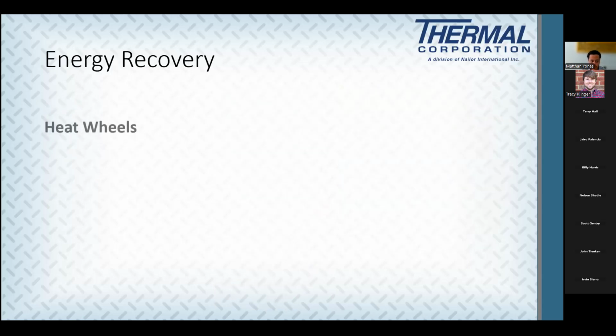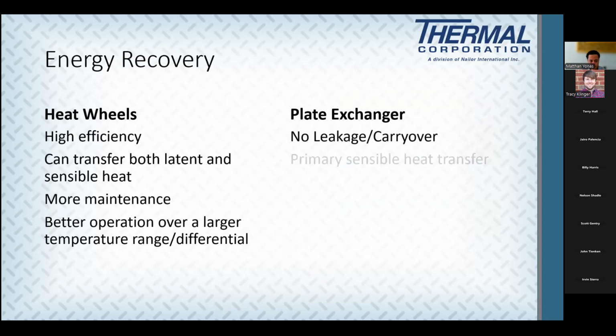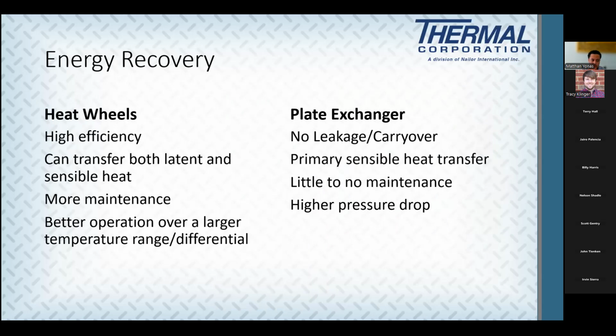And energy recovery is another way to treat the air. Typically, we see these with heat wheels and plate heat exchangers. So heat wheels are going to be high efficiency, and depending on the actual media of it, they can transfer both latent and sensible heat, or do it individually, latent or just sensible. There are a little more to maintain just because of the moving parts, but they kind of make up for it with the fact that you can do latent and sensible heat, and they just have a better operation over a larger temperature range or differential between your two different air streams.